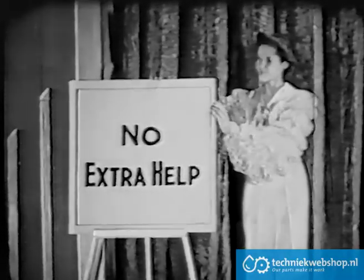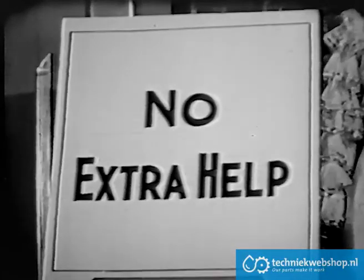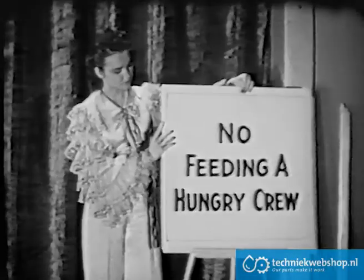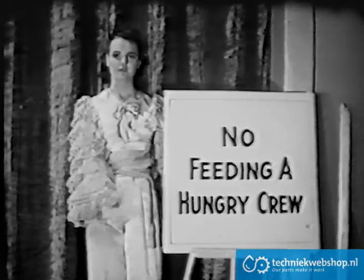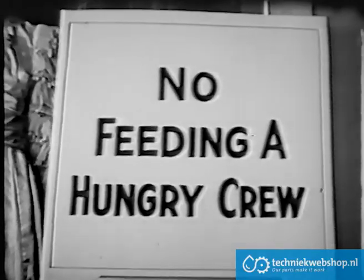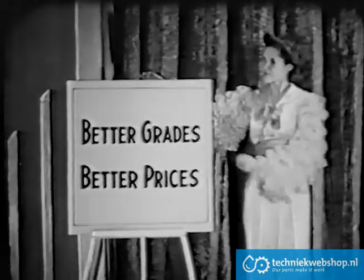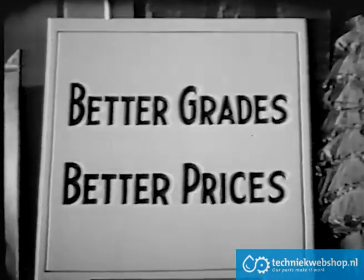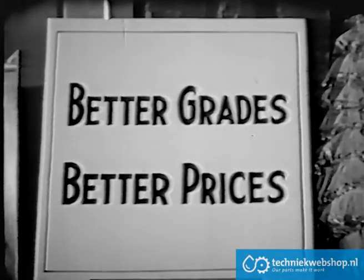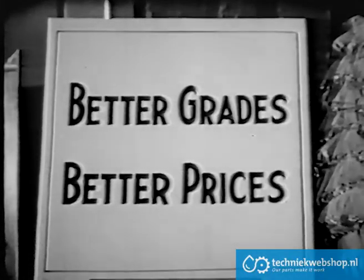Third, no extra help. He harvests and threshes in one quick, clean-cut, one-man operation. He can stay at home and go ahead with his own work. Fourth, no feeding a hungry crew. He saves his wife all that hard, hot work. And no big grocery bills to pay. Fifth, better grades, better prices. His grain or seed or peas or beans, as the case may be, will receive better grades and bring better prices. And he is in a position to sell immediately if he wants to.